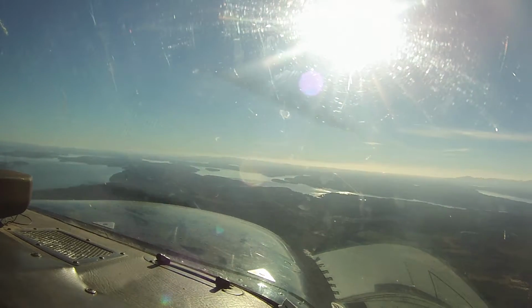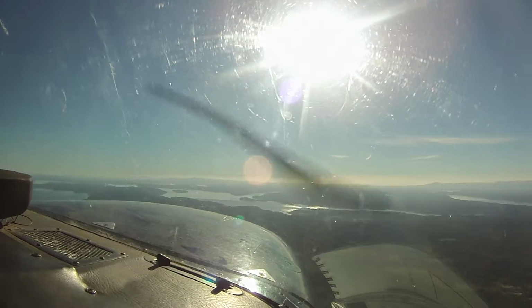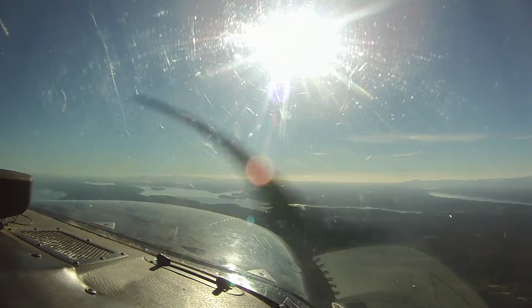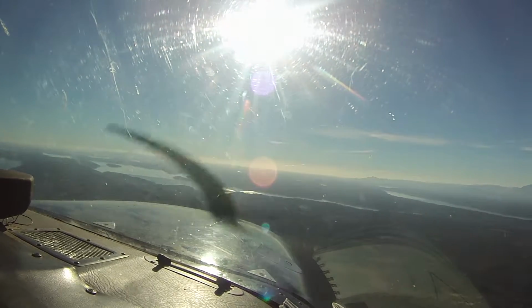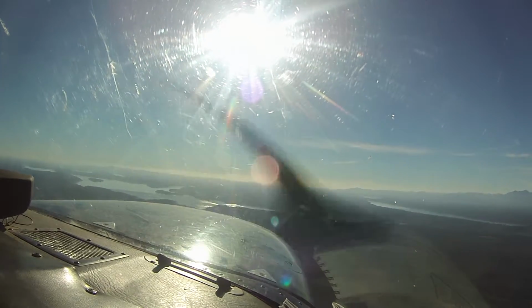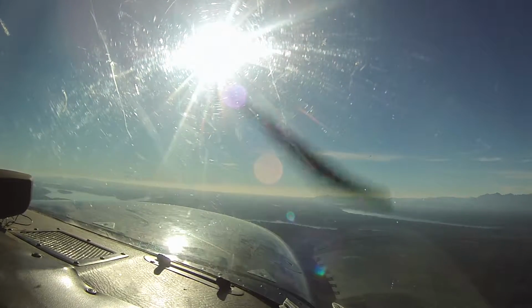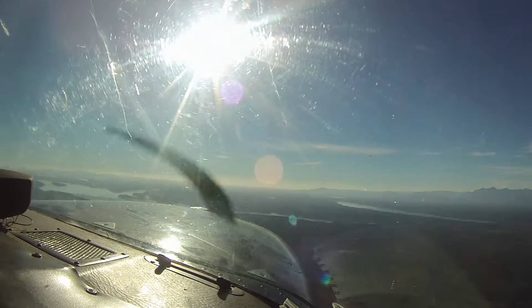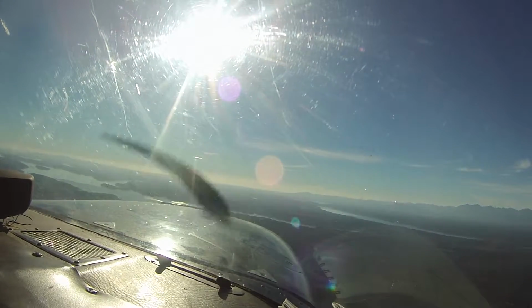There you go. Here's some trim. We're going to do a departure stall. Yeah, so we'll pull it back. Just keep pulling back on the yoke there. It slows down. And we've done a clearing turn, so keep coming back on the yoke.